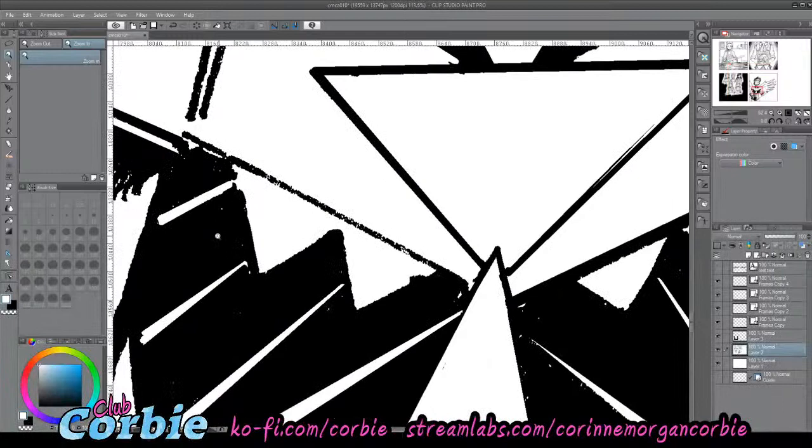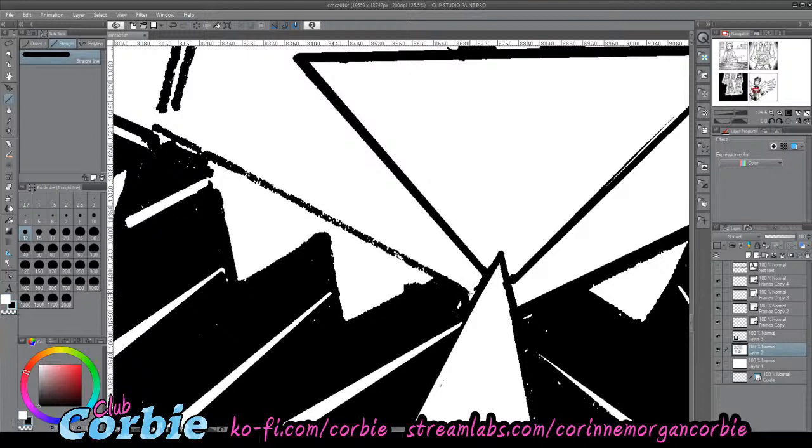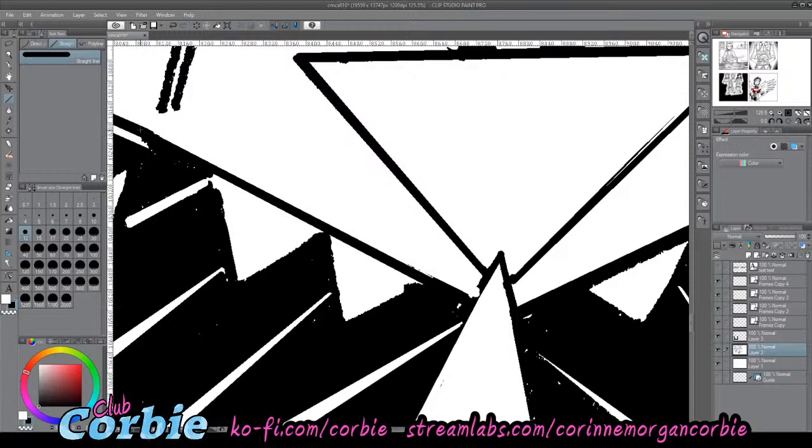Let's see. Oh, still got a couple of lines there to fix up. Okay. Yeah, that's no good because ideally this line would line up with the wing sections as well.